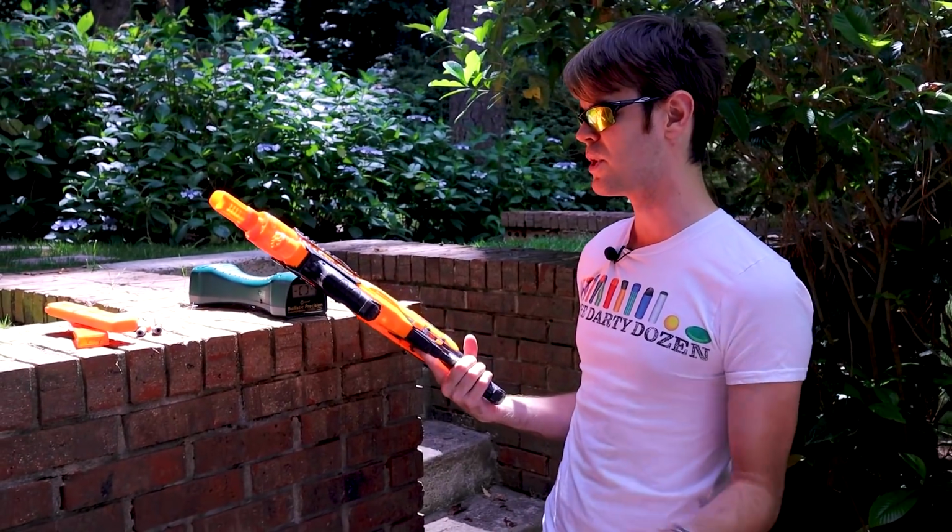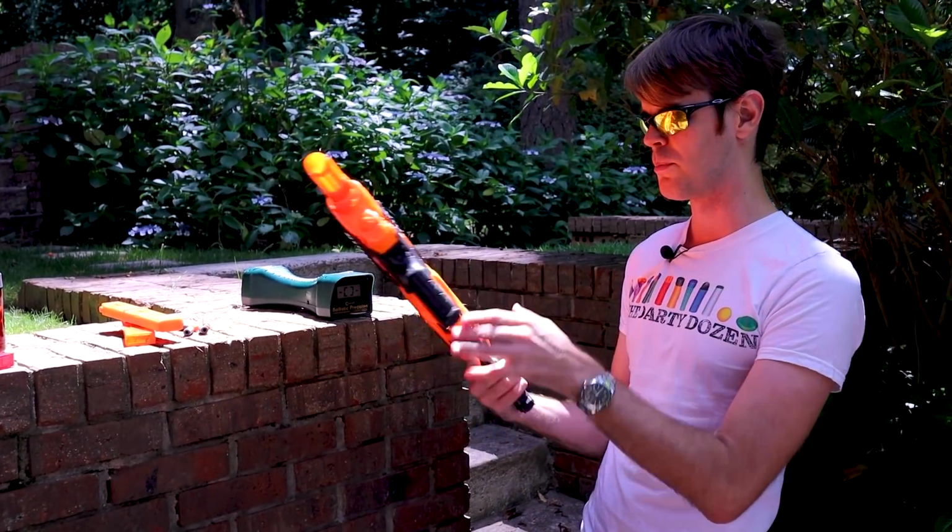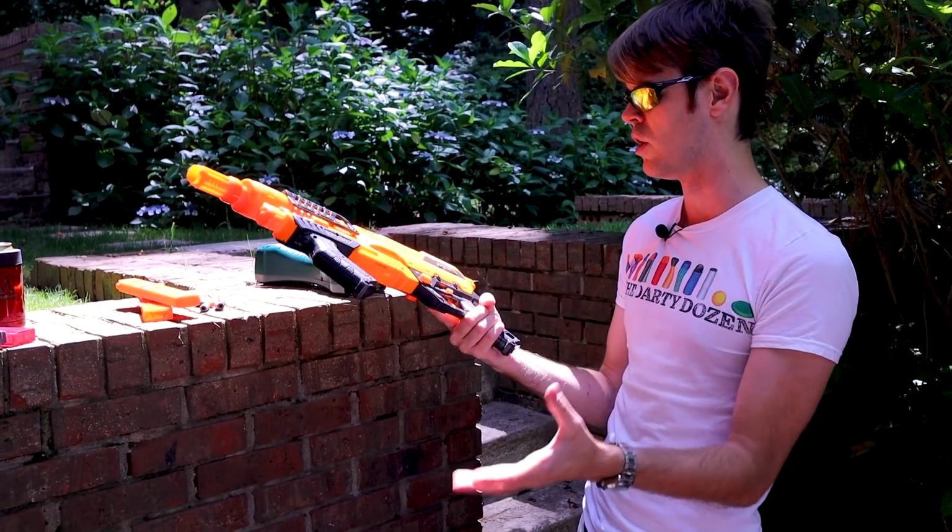People were like, I don't know, isn't it just a Nexus? And I think that it's pretty clear that this is its own distinct flavor. First off, the profile doesn't change when you have a mag in or out, which I really like.